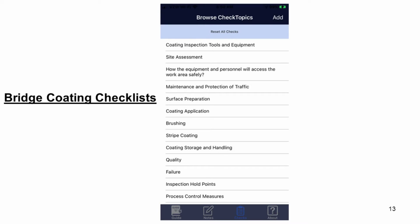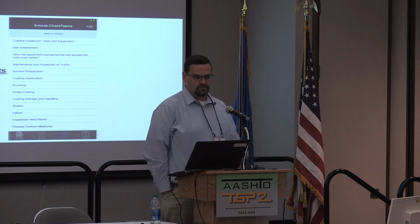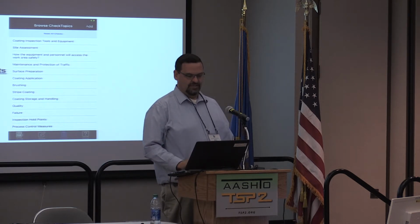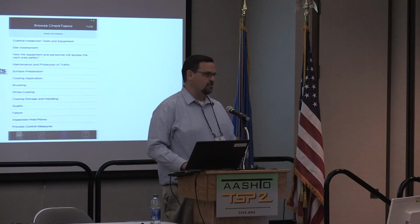Here's some checklists for the bridge coatings. I have to tell everyone here, as an employee of the Michigan DOT, I'm required to discuss safety in every presentation I have. So I'm going to click on the how the equipment and personnel will access the work area safely checklist, and we'll go over that real quick.